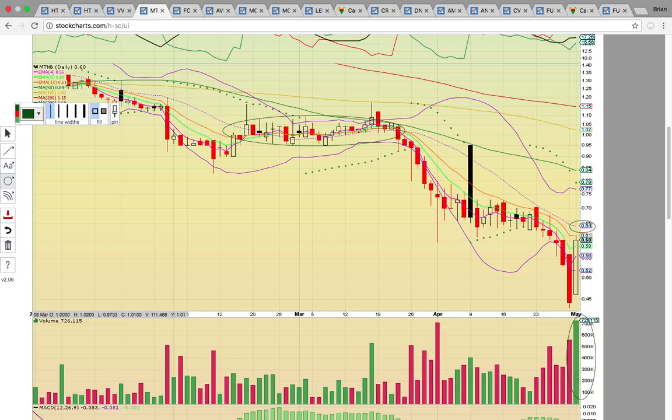It could go sideways like it did over here, but if it was to turn that level into support, what we'd shoot for is a run up there to the upper Bollinger Band and to the 50-day simple moving average at 84. You can see it worked its way to that 50-day simple moving average. Last time it even ran up to that 100-day simple moving average.